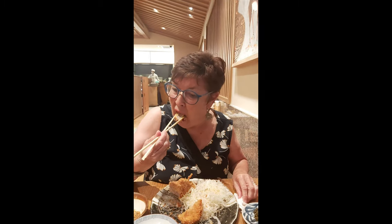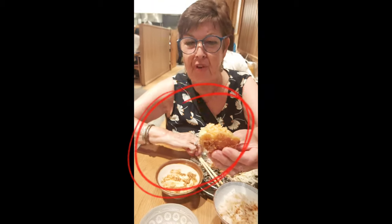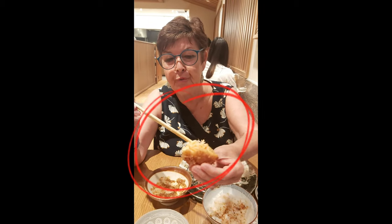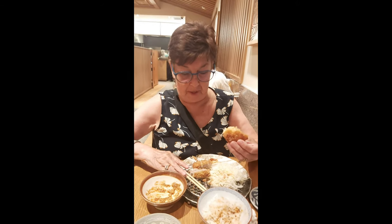Delicious. Now, I'm enjoying this meal so much. If you just look at this crab cutlet, it's full. It's full. It's so delicious. And I think now I really want to visit Japan, because of the food in Japan. I told you earlier, they said this is similar to Japan food. Then I can't wait to go and try their food in Japan. Awesome.